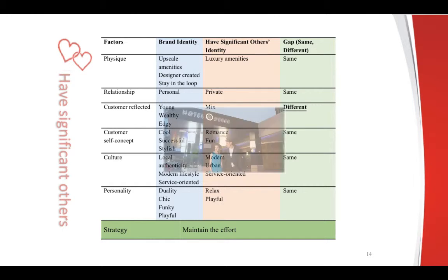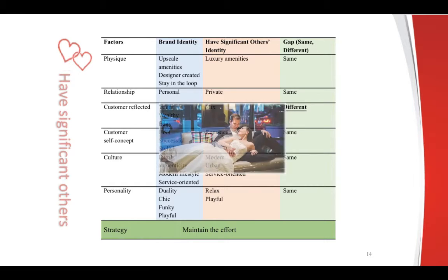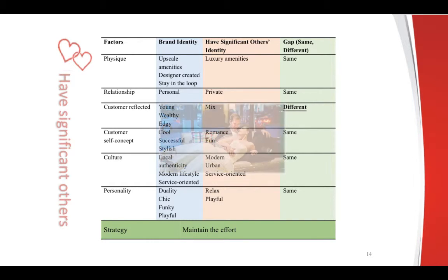Hotel Derrick is focused on the Have Significant Others group, and this is evident on their website. Their online promotional photos all feature young couples in various places around the hotel. This shows that Hotel Derrick wants to appeal to and attract this particular consumer group.